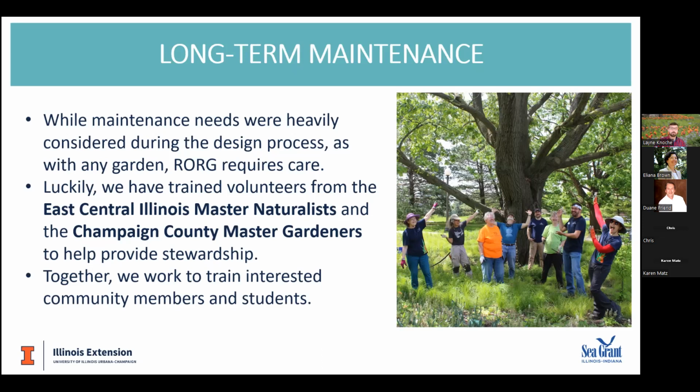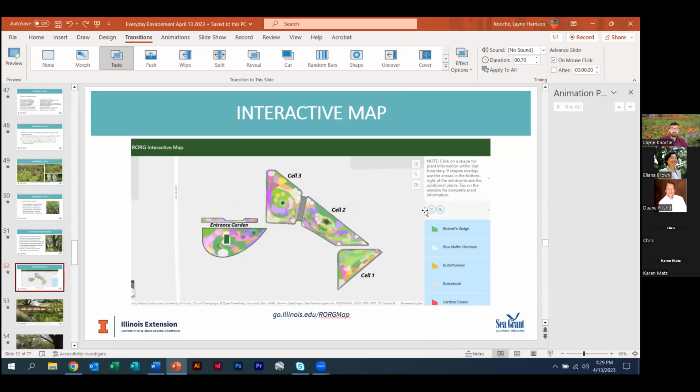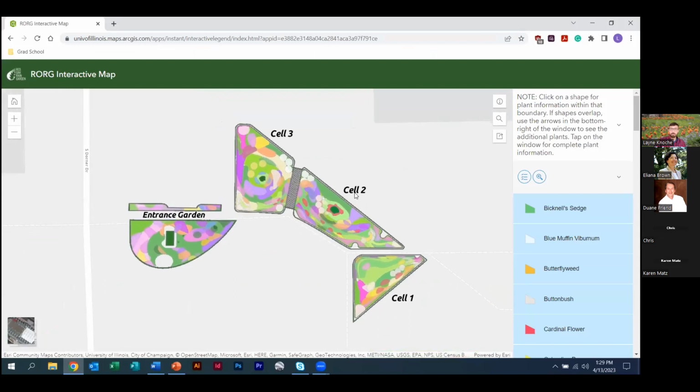To help with this, we worked with a student named Piper Siblick to create an interactive digital map. Now, this is, I guess, the world debut of our interactive map. And Lane and I are going to give you a live demonstration of how this works and how it can be really beneficial for stewardship on a project.